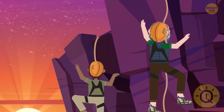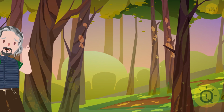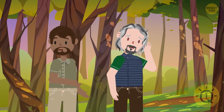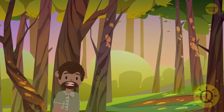Adrian and Jack went rock climbing all day, then realized it was time to head home. After a long walk through the woods trying to get to their car, they realized they were totally lost. They'd never been in these woods before. They didn't have a clue what to do. What's worse, Jack collapsed from exhaustion and couldn't take another step.